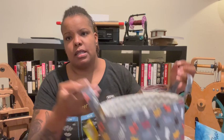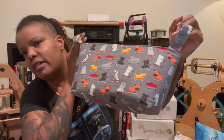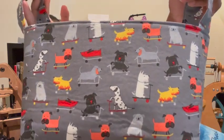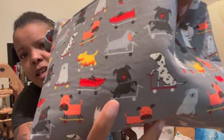I got this adorable bag because dogs on skateboards. There's schnauzers on there. Cause look, it's Theo. I had to.